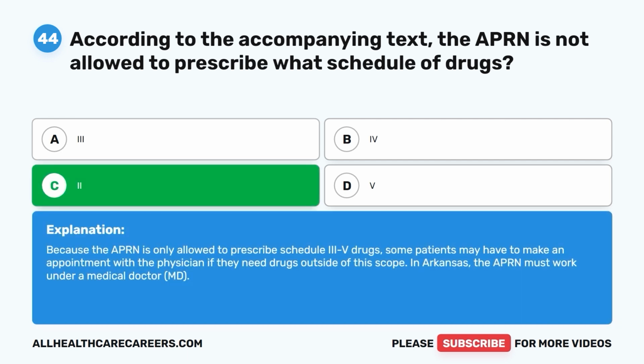2. Because the APRN is only allowed to prescribe Schedule 3 to 5 drugs, some patients may have to make an appointment with the physician if they need drugs outside of this scope. In Arkansas, the APRN must work under a medical doctor, MD.